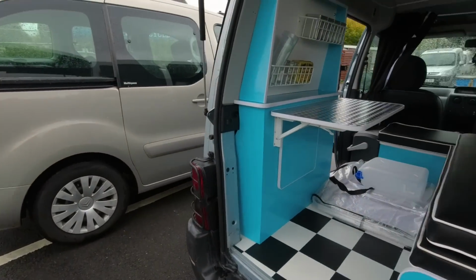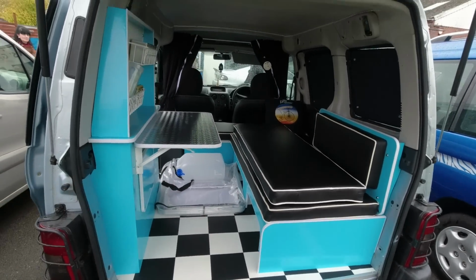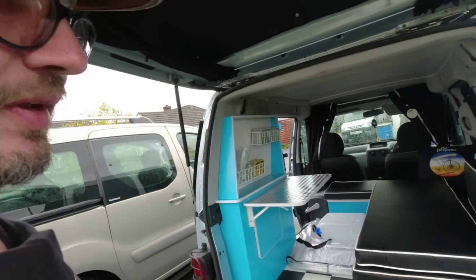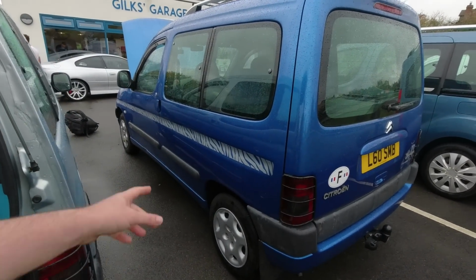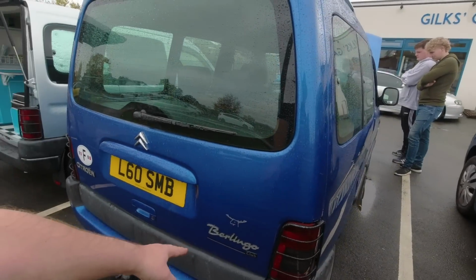And look at this one. Look at that for a conversion. That is really funky. Checkerboard floor. It's like a little American diner. So yeah, really nice. There's so much individualism going on. So this one's got the Escapade rear lamp protectors on it, and it looks quite funky. Nice side stripes as well. And yeah, a Berlingo club.